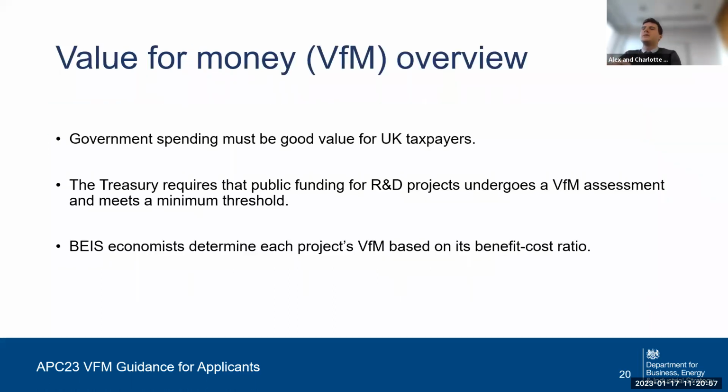So in government, we need to ensure that all public spending is good value for the taxpayers, which is why we'll conduct a value for money assessment on all public funding for R&D projects to ensure they meet a minimum threshold. This threshold is based on the benefit cost ratio. Next slide, please.